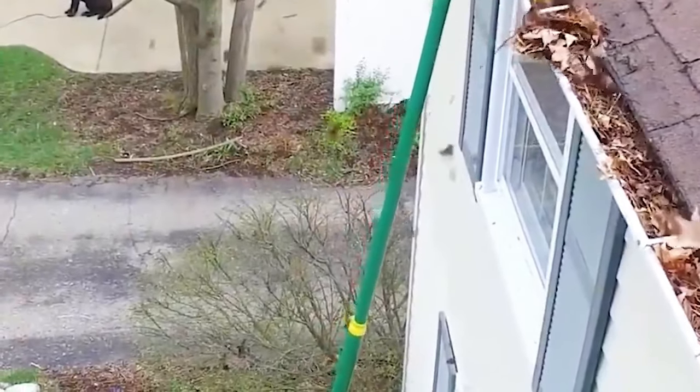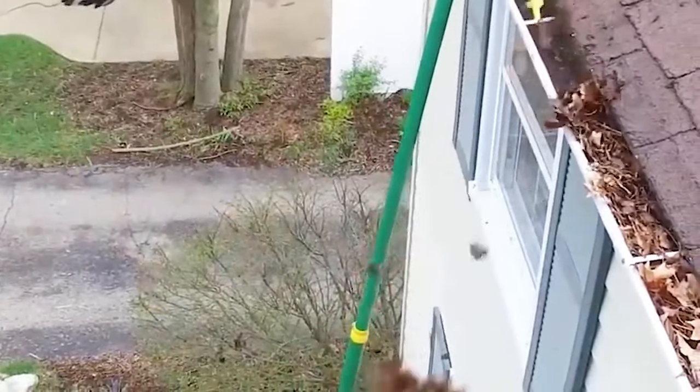This machine is a leaf blower designed to make life easier. It can easily reach up to 27 feet. It can even clean some third floor gutters.